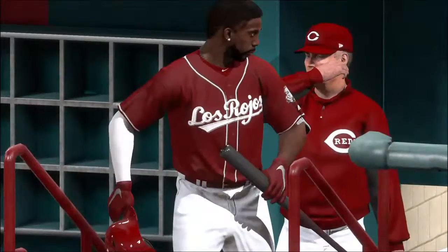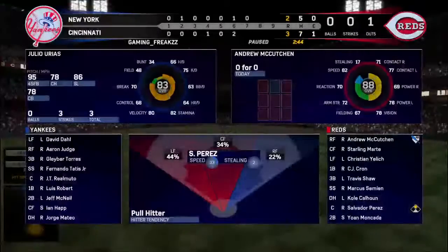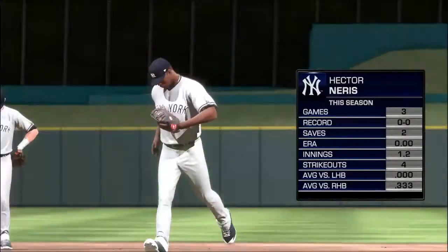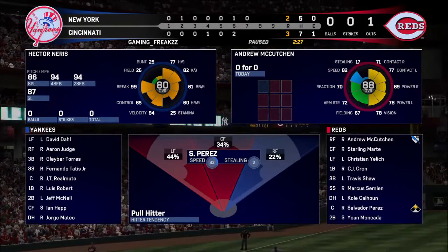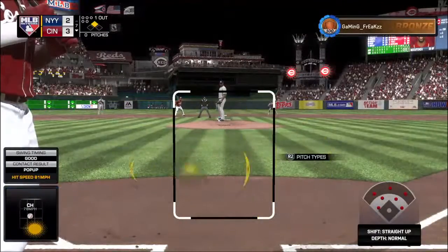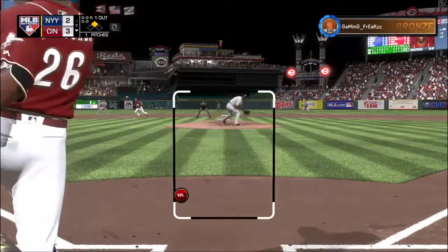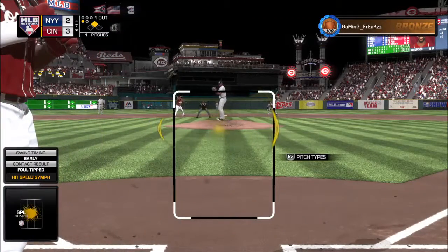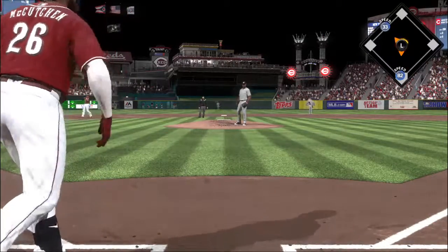Andrew McCutchen will get a chance with a runner and score. Hector Neris comes on to pitch. Now pitching for the New York Yankees, number 50, Hector Neris. Bounce towards the mound. This gets foul. It's 0-1. And he's looking to get it going. Off to a bit of a slow start this year.